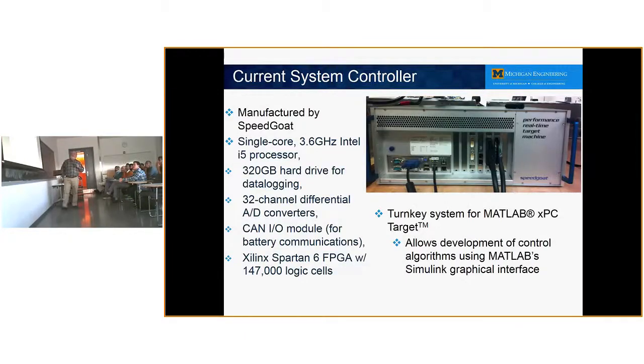Like I said, we control all the hardware with one controller. Currently, this is made by this company, Speedgoat, which is basically a PC, single core Intel processor. It's got I/O boards with the A to D, CAN board. It's got FPGA, which is what we use for generating the PWM waveforms. And MathWorks describes this as a turnkey system for their XPC Target or real-time Simulink. They changed their name for that every couple of years as well. But the nice thing about it is we can develop control algorithms in Simulink.